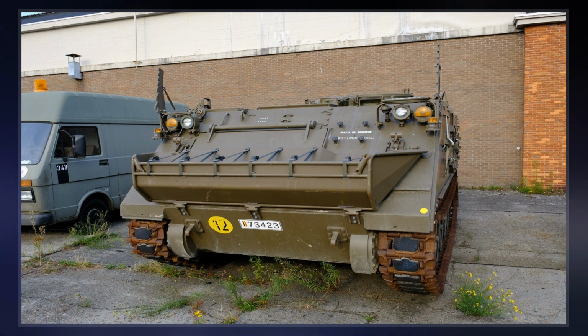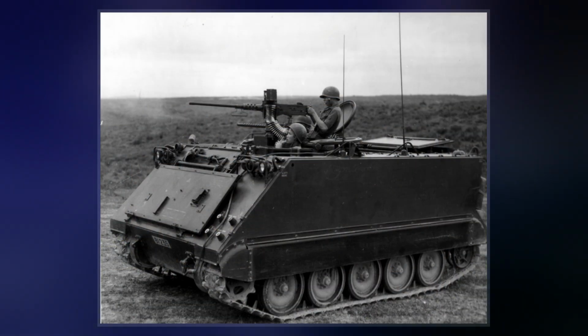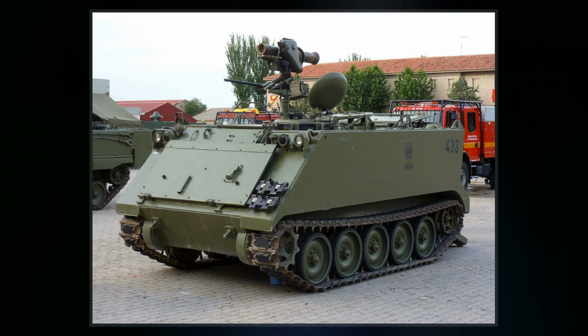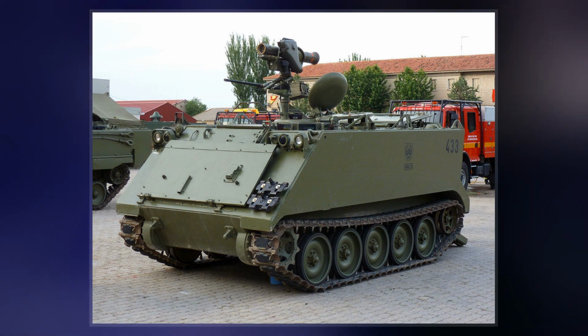The M113 was the first aluminum hull combat vehicle to be put into mass production. Much lighter than earlier similar vehicles, its aluminum armor was designed to be thick enough to protect the crew and passengers against small arms fire, but light enough that the vehicle was air transportable and moderately amphibious.